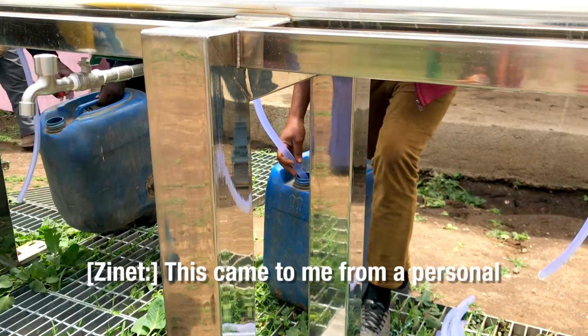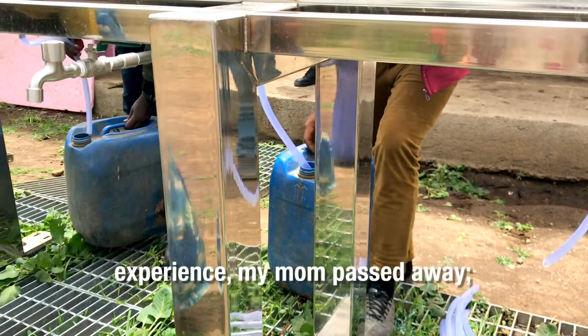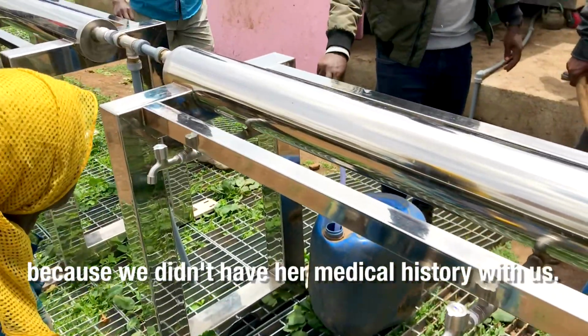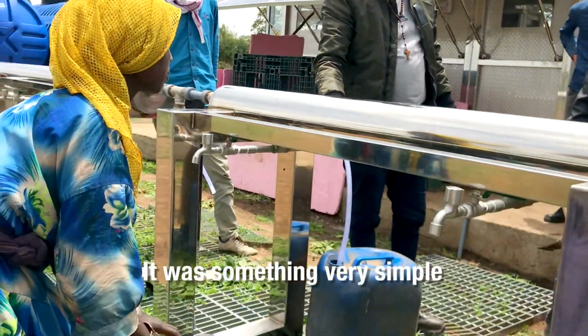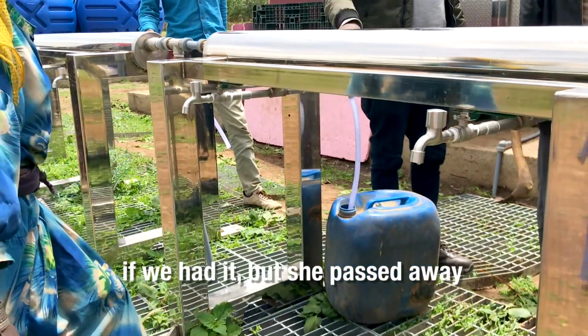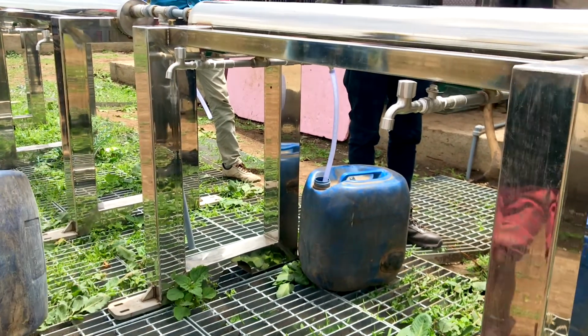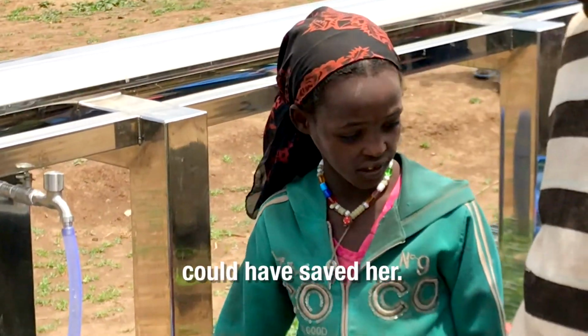This just came to me from a personal experience. My mom passed away because we didn't have her medical history with us. It was something very simple if we had it, but she passed away from lung failure. If they had her medical history, they could have treated her. We could have saved her.